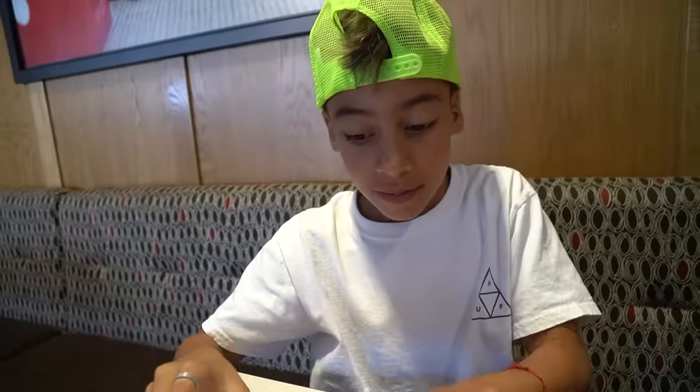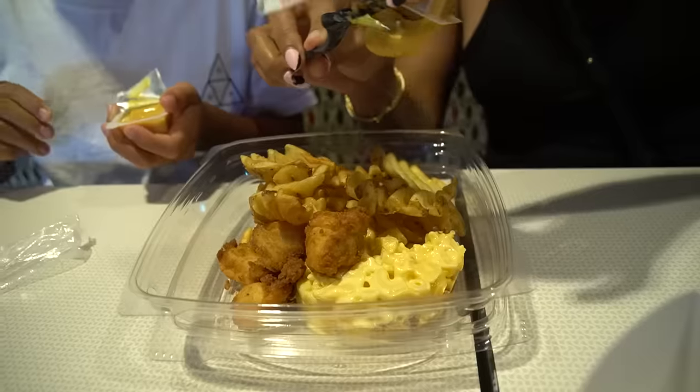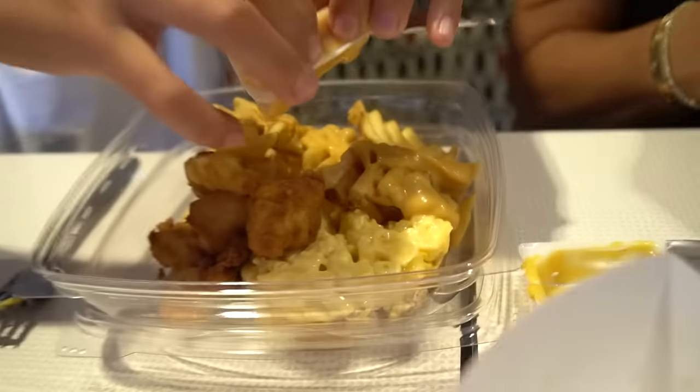That's a lot of Chick-fil-A sauce, bro. Oh yeah, we only need like 4. All right, toss it in. Are you making a soup? No, I'm not. It looks like a soup.